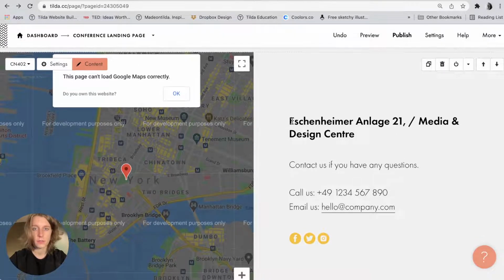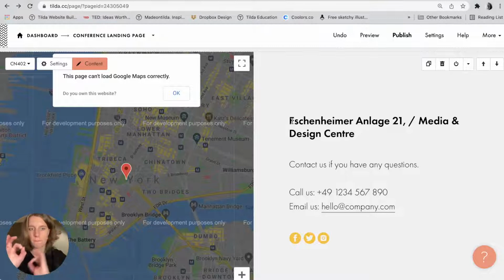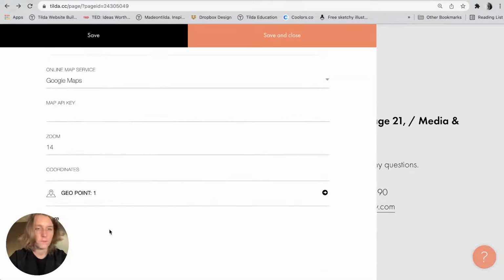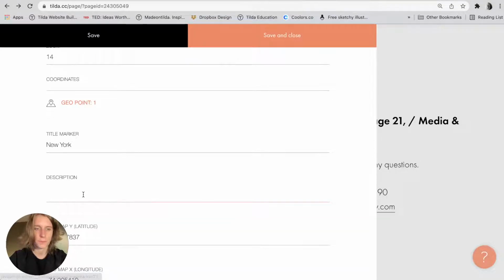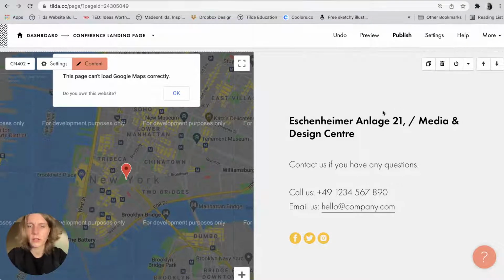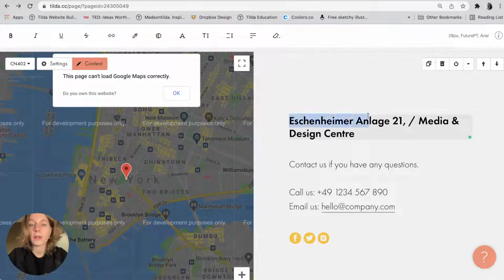The last thing to do in this block is to actually specify the location on the map. So how do I do this? I go to the content section, and here's the geo point that I want to change. I can change the title marker and the geo map, latitude and longitude. So how do I know this latitude and longitude? What I do is I copy the address, so whatever address you need to enter.